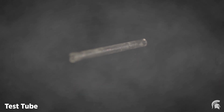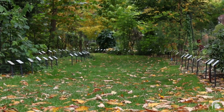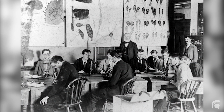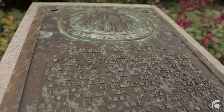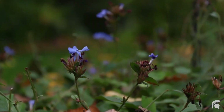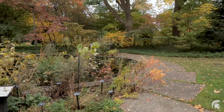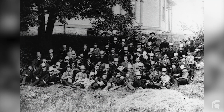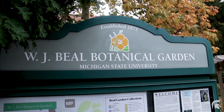Beale Botanical Garden is the longest continually maintained university garden in the nation. It was established in 1873 by William Beale, MAC's first professor of botany. When he arrived at MAC, Beale turned much of this area of campus into a wild garden that he used as an outdoor laboratory. The garden contained over 700 species of flowering plants. The planting, labeling, and maintenance of the garden was done almost entirely by Beale's students. When Beale died in 1924, the Michigan State Board of Agriculture renamed the garden after him.